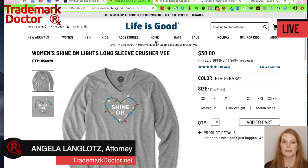This is actually considered proper trademark use and would be a good specimen for t-shirts. It's showing use of the mark in conjunction with the offer for sale of the goods, and there's a way here to buy the goods, right? So we're offering them for sale. It's an add to cart button. If I click on this button, I can buy these goods. And so the Life is Good mark, while it might not be on this t-shirt, at least not prominently, I'll show you somewhere else where it is in a second, but it is being used in conjunction with the sale of t-shirts. This is proper trademark use for t-shirts.